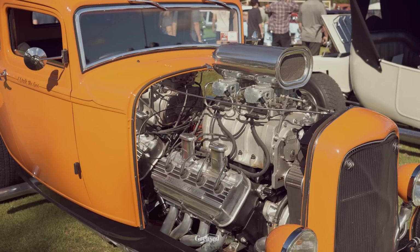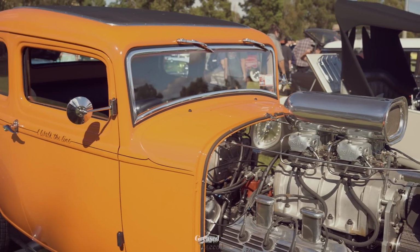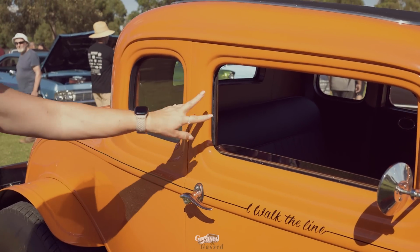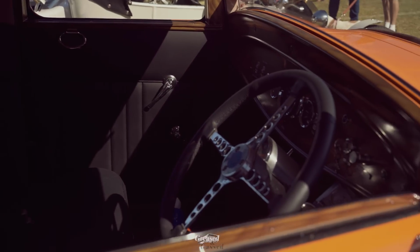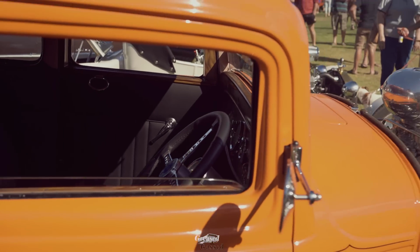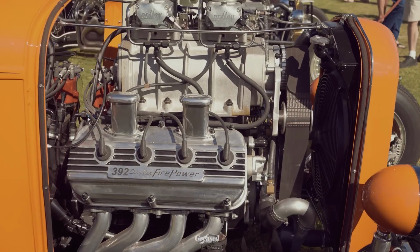We've come here to this aisle, and this is Rod Hadfield's, I'm going to say '32 five-window coupe. If you want to know, five windows: it's got two windows here, and there's a three-window version as well. Have a look inside. This has obviously got triple shifters in there, which is really cool. A 392 Hemi in there, very popular choice, obviously blown as well.